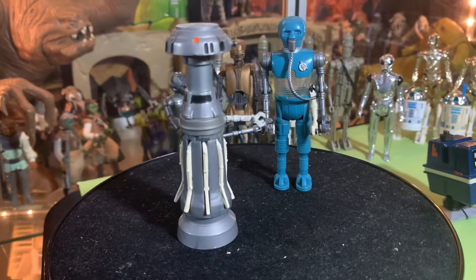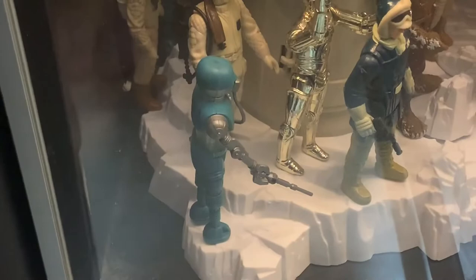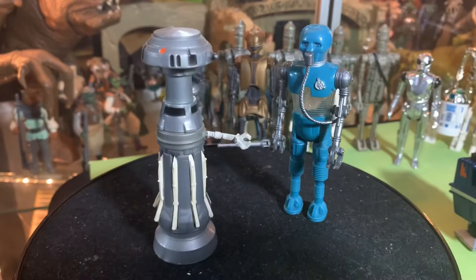This little pokey dealy that 2-1-B has always gets lost. I don't know how I managed to keep 2 of them through the years. There's another 2-1-B down here, and he's got his pokey dealy. But somehow I managed to keep 2 with a weapon. And that is very rare.